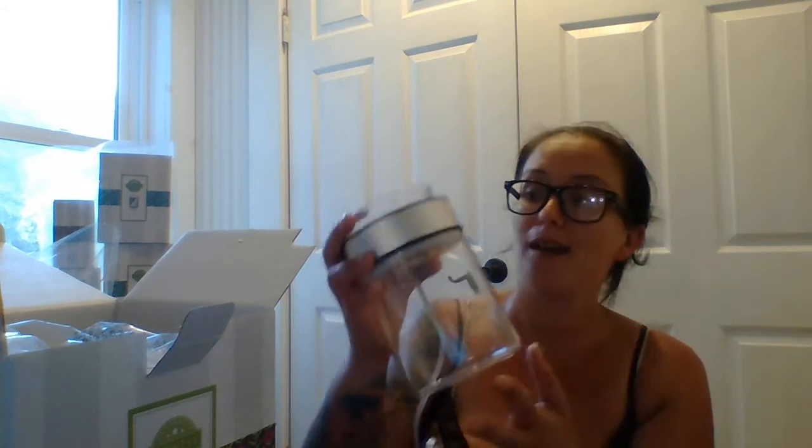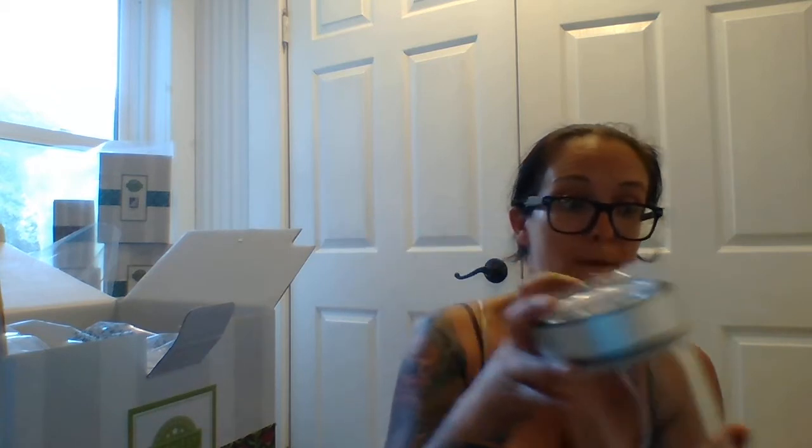Make-A-Scene warmer, I am super happy with. I am so impressed. 13-watt element warmer. Buy this if you love top performers. I'm so excited. I'm not even boxing that up. That's mine.